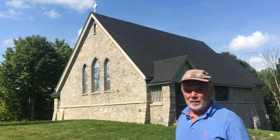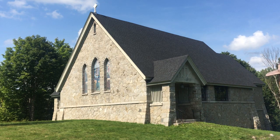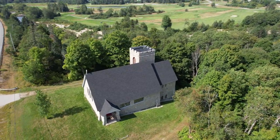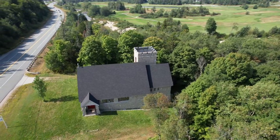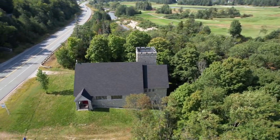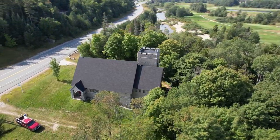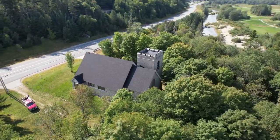So this stone chapel was actually completed in 1906. It's referred to as the Stickney Chapel. It was built and named after the builder-owner of the Mount Washington Hotel, Joseph Stickney. His wife, Carolyn, had built it after he died in 1903. It's believed that some of the Italian stonemasons that built the hotel also built this chapel. Currently, the chapel is owned by the Episcopal Diocese of New Hampshire and still holds services there during the summer.